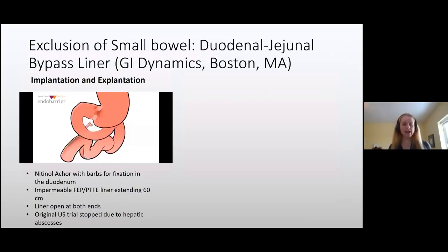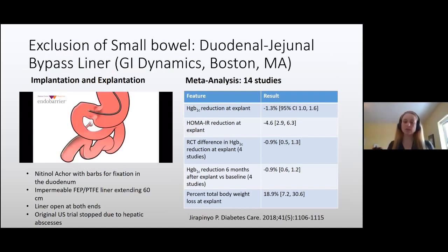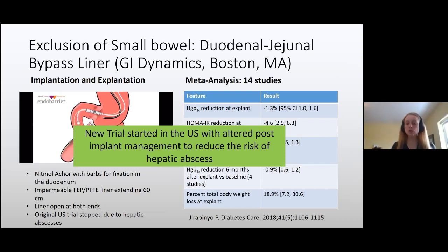All right, briefly on the small bowel therapies. We first have the exclusion of the small bowel with the duodenojejunal bypass liner by GI Dynamics. It's a nitinol anchor with barbs for fixation in the duodenum with an impermeable liner extending 60 centimeters into the small bowel. And the liner is open at both ends, but it really covers up the duodenum. The original trial in the US was stopped due to hepatic abscess, but in a meta-analysis of 14 studies outside of the US, we see significant reductions in hemoglobin A1C, HOMA-IR, and continued hemoglobin A1C reduction even 6 months after explant. They also had significant total body weight loss of 18.9% at explant.